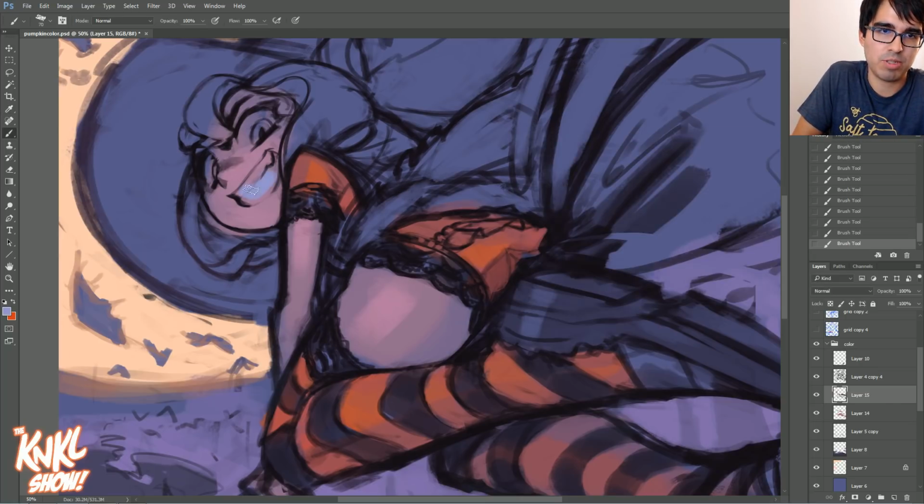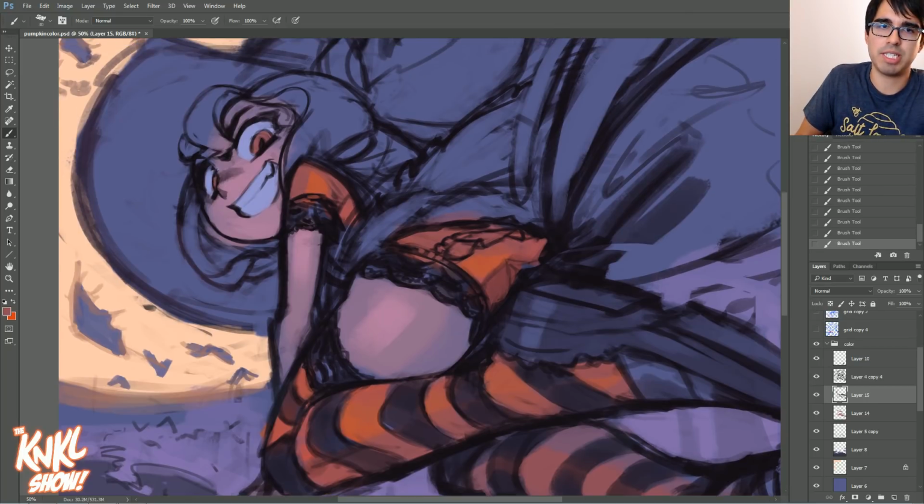Now watch what happens. Once we paint this color in, do you see how that feels like it belongs? Feels like this belongs with the rest of the piece. Boom, baby, boom. Let's go ahead and paint that orange in there. Really digging this orange.